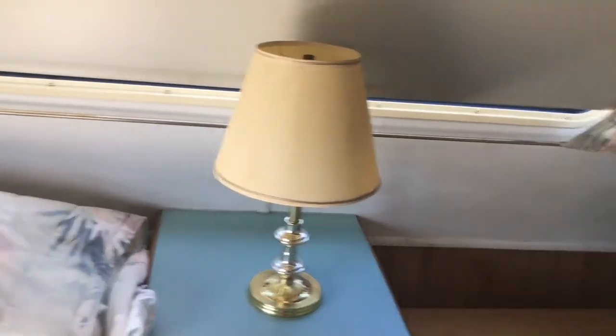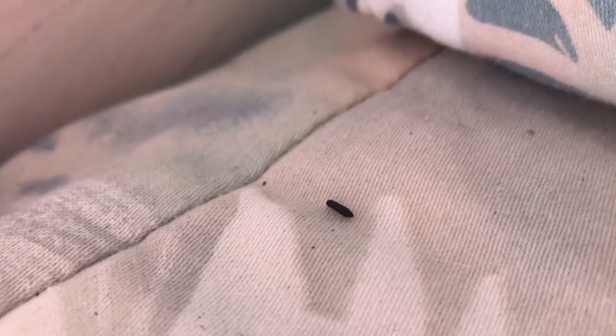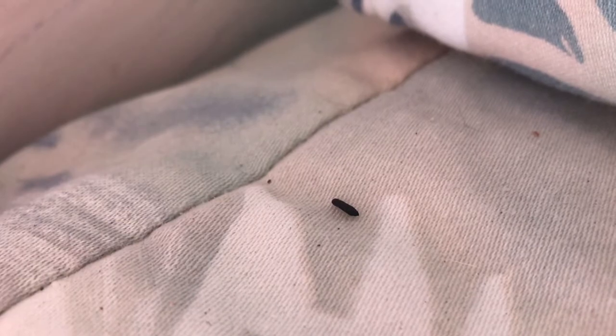But I noticed something that I did not notice earlier, and then all over the little sheets, I keep finding some of these. Now, I'm hoping you guys recognize a mouse turd when you see one. If you don't, that is what a mouse turd looks like.